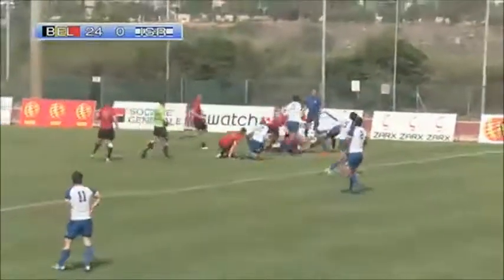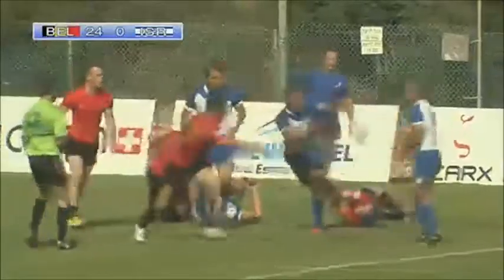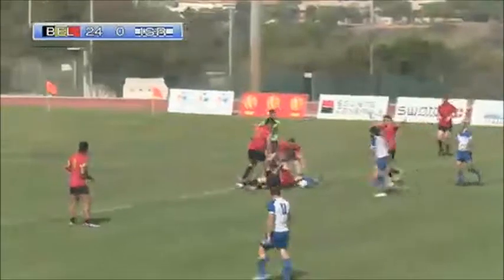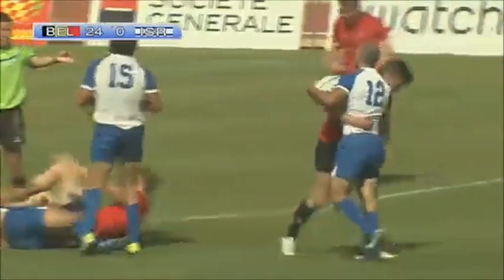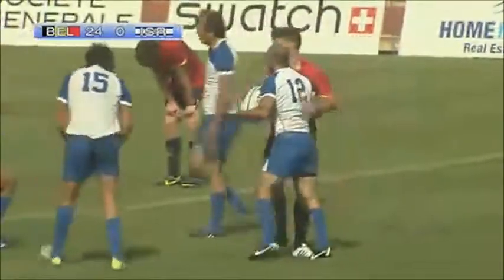I think the changes they've made brought pace to the game. Omer Khalfi and Kakun have done very well for the team right now. And that's unlucky. Ball went backwards. And it's a knock on, and the ref's going to end the game. And that is very unfortunate. Looks like the game is over.